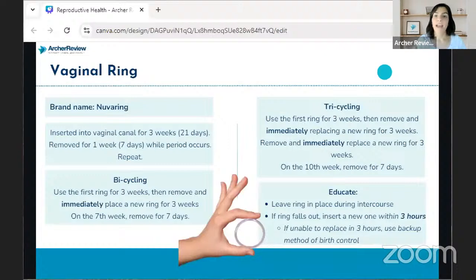Then we have our vaginal rings. Most of them have both that estrogen and progesterone option. These are inserted into the vaginal canal. We have different options. We have the typical one, NuvaRing, where you insert it for 3 weeks and then you remove it for 1 week to have that withdrawal bleed. So similar to the pack, when you're taking it orally, they're not ovulating, you want that withdrawal bleed. So they're going to insert it into the vaginal canal for 3 weeks, remove it for that 1 week to have that withdrawal bleed, and then put in a new ring each time. So they're not putting in that same ring, they're putting in a new ring.